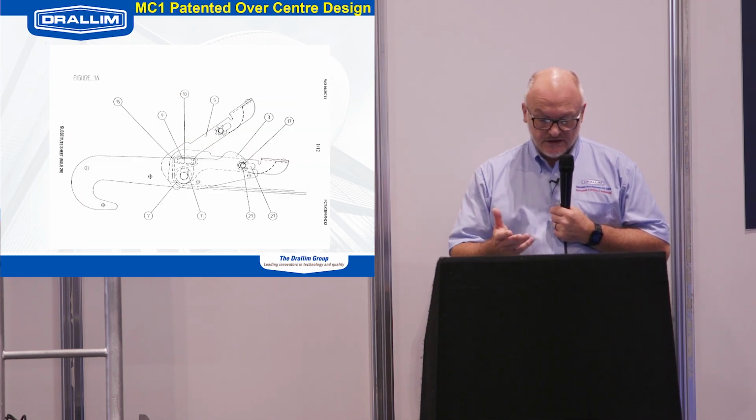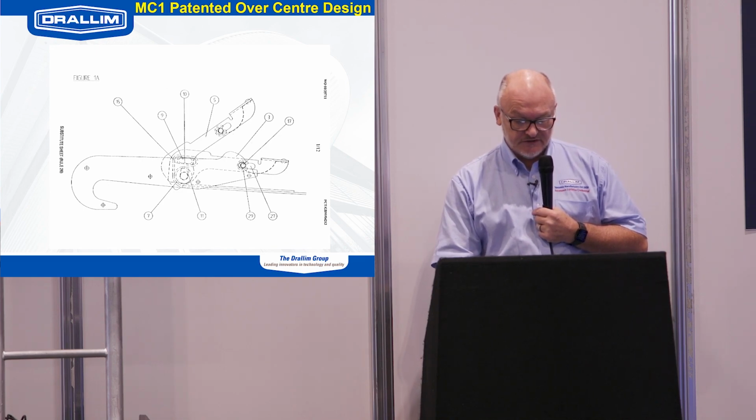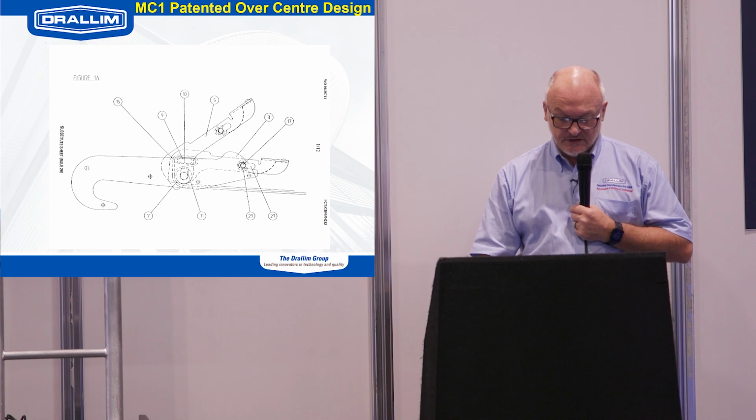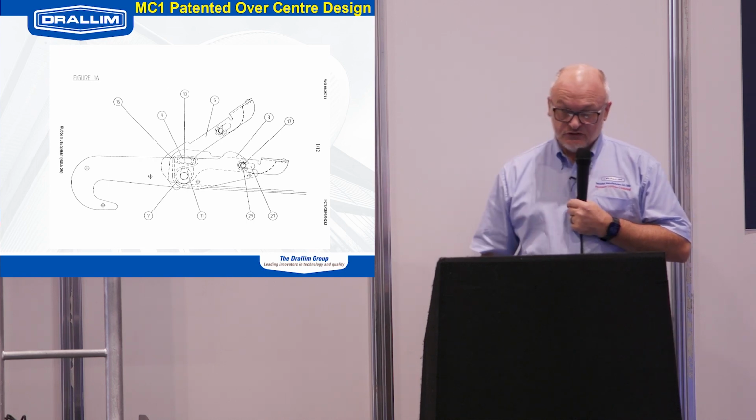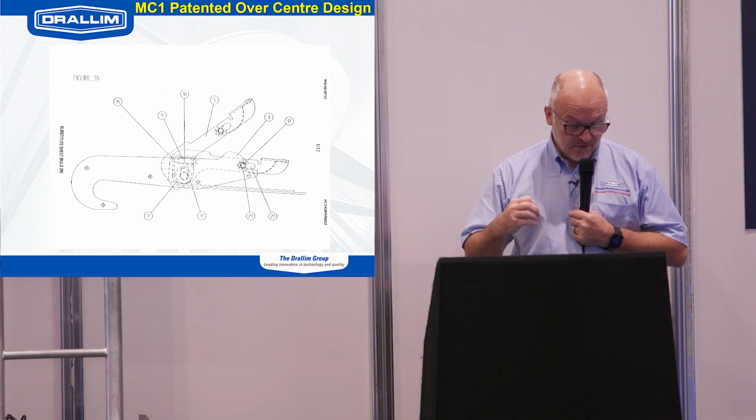If you take a little look at the design of our product in detail, we have a locking feature here, which you can see, and also the design feature of the central buckle is there to make sure that you don't get slip under full load.